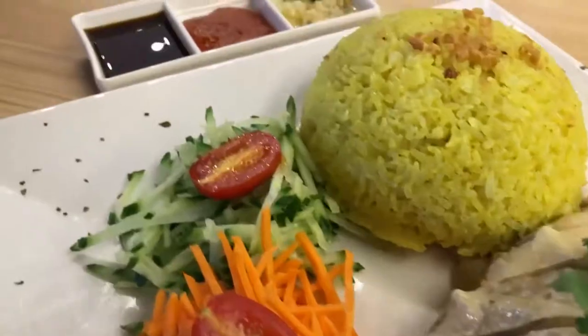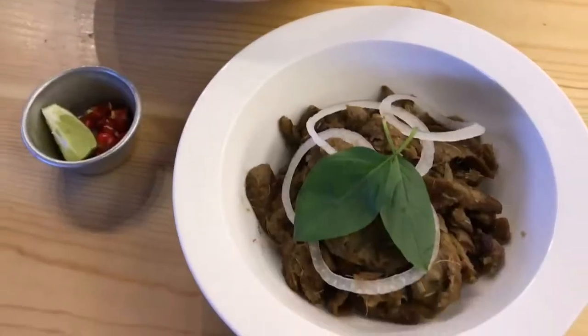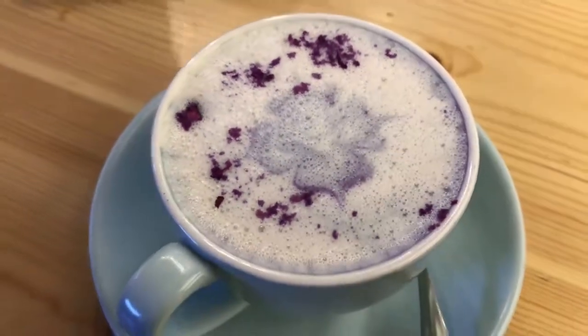As you can see from this spread of food, it's literally a vegan taste of Asia. Every one of these dishes is a veganized local dish. So I've got something from Singapore, Taiwan, Japan, and Vietnam. So Green Common is your one-stop shop for vegan Asia. Can I just say, this purple sweet potato latte made with almond milk is heaven in a mug. Oh my God, yum.